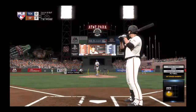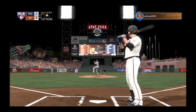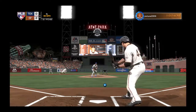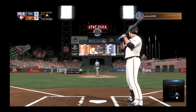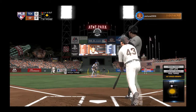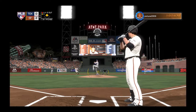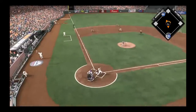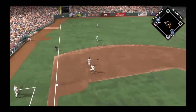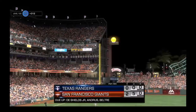Ready now, Scott Schebler. 0 for 1 for him here in this one. A decent lead at second. Here's the pitch. And no swing, apparently. Ball 1. Well, for Belt, that's now 7 doubles for him on the season. And this is going to be a foul ball. Here's the 1-1 delivery. And here's a ball hit in the air. Andrews onto the grass, and that ends the inning.